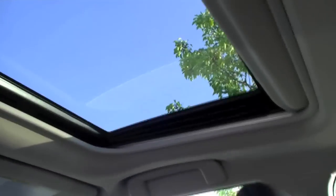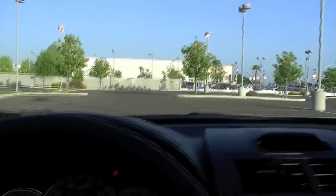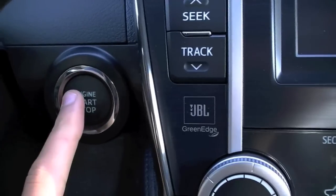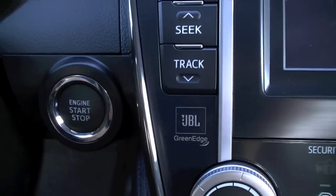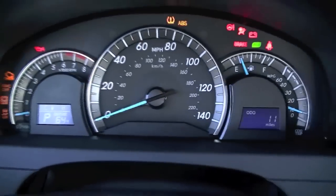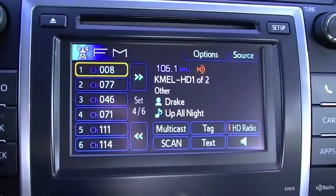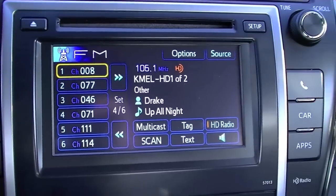You can use these buttons to open up your moonroof. The car is a one-touch start. There's your audio. It's got a very nice sounding audio system.